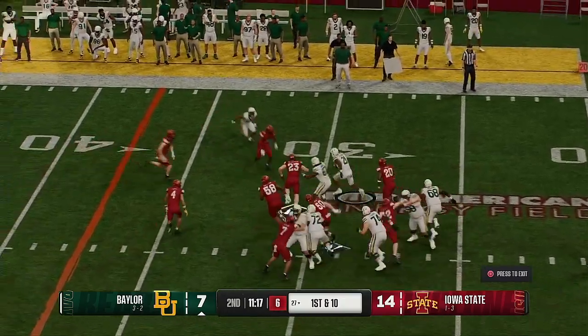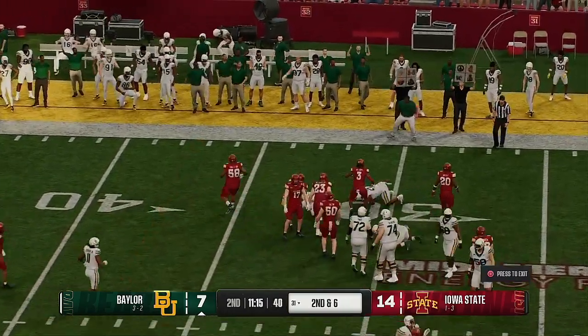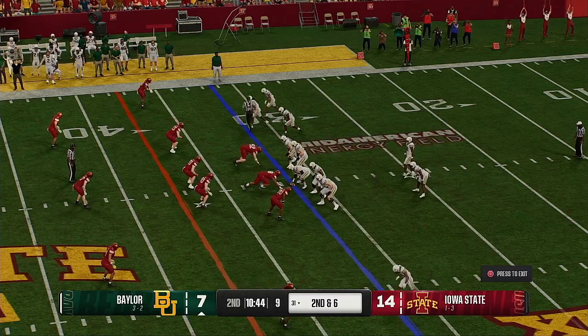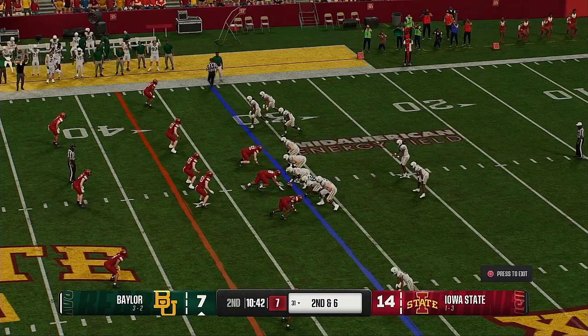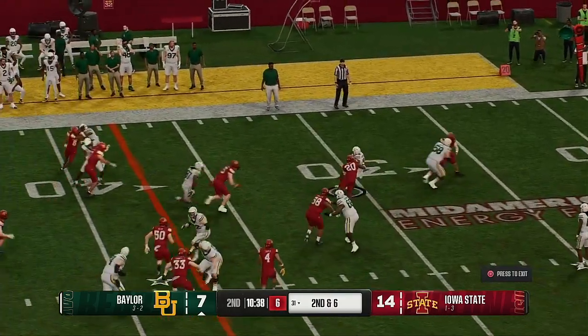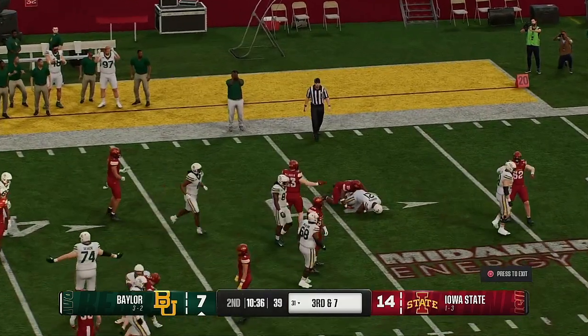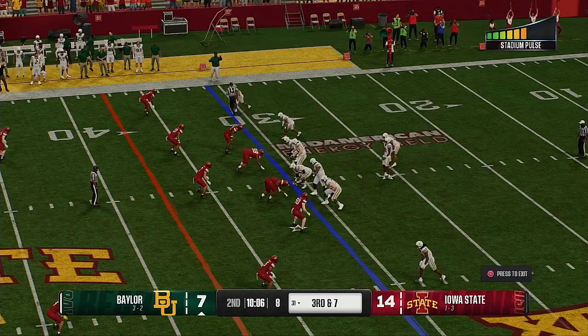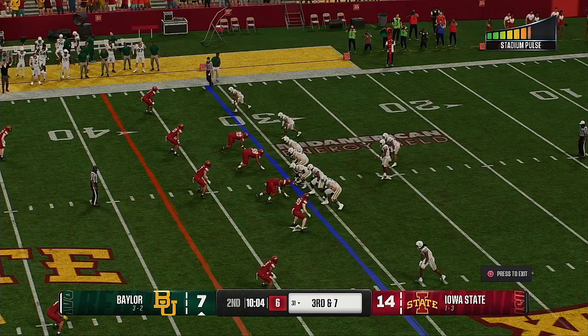Right back to the well. Get him on the ground after a four-yard run out to the 31. Solid pickup of four on first down at second and six. Power football with the run. They bring him down, and he's going to lose a yard on that one. A third and long coming up here.